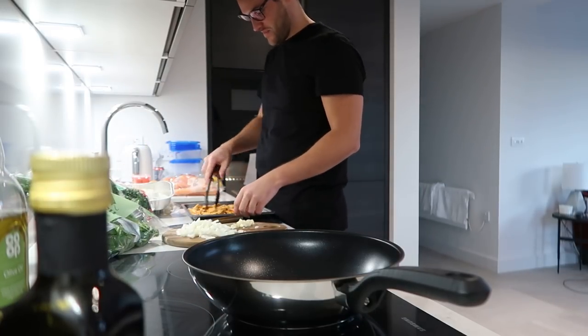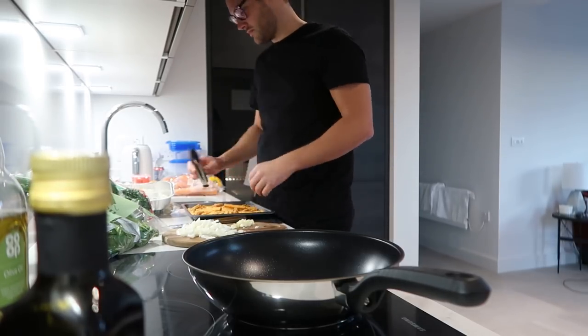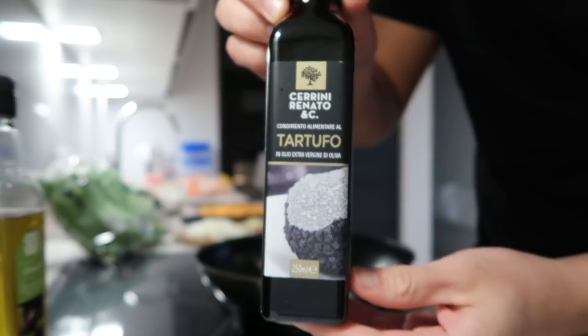That don't cut like paper pain. Either come close or stay away. Oh. It's like truffle oil.